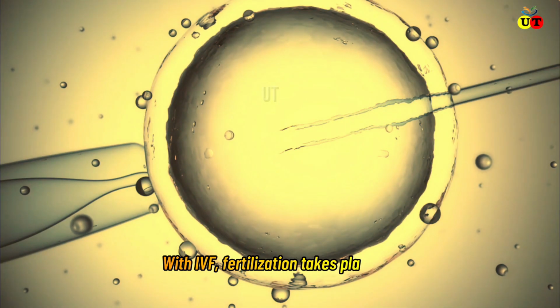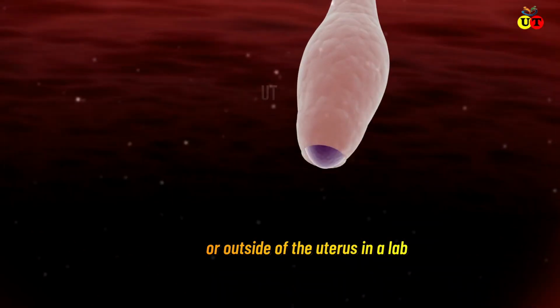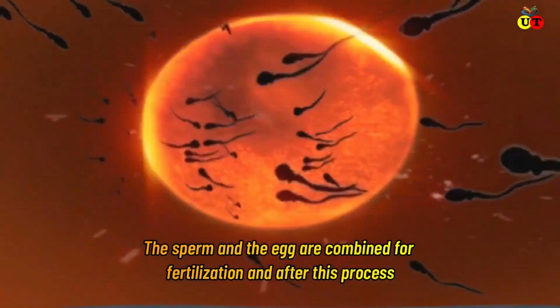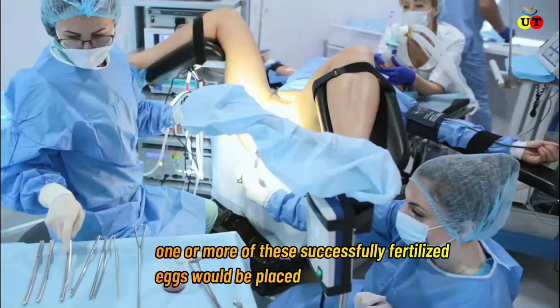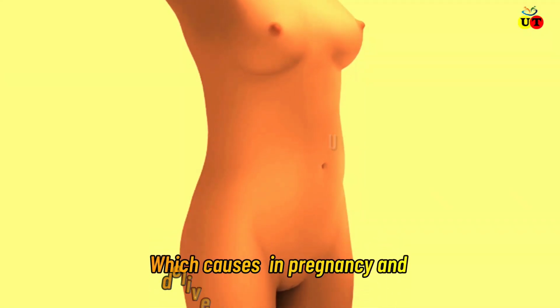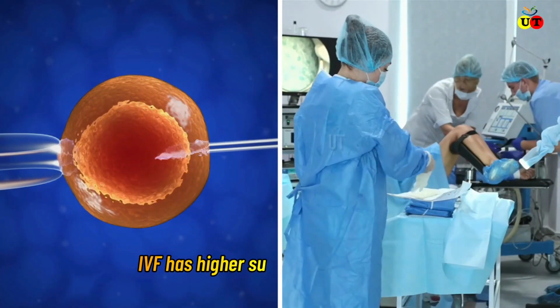With IVF, fertilization takes place externally, outside of the uterus, in a lab. The sperm and the egg are combined for fertilization, and after this process, one or more of these successfully fertilized eggs are placed in the woman's uterus, which results in pregnancy and delivery of a full-term baby. IVF has higher success rates than IUI.